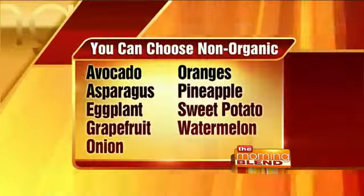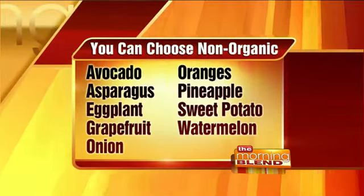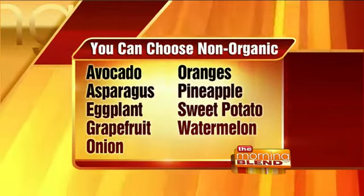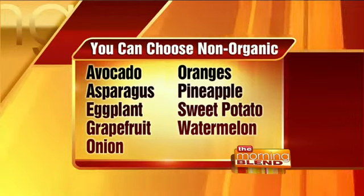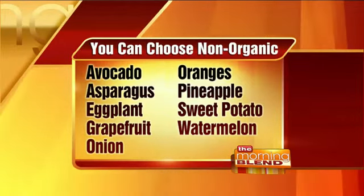But on the flip side, sweet potatoes you can buy conventional and be okay. Why is that? For some reason, sweet potatoes do not absorb pesticides as much as white potatoes. Something with their makeup. Also avocados, watermelon, pineapple. Think of those thick-skinned things that you remove. Some people are surprised to see asparagus on there, but for some reason they're just not as heavily sprayed.